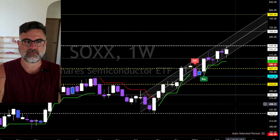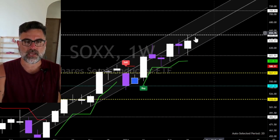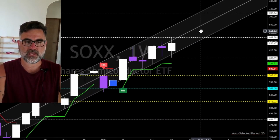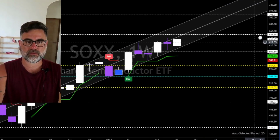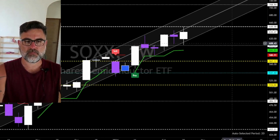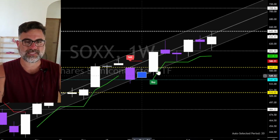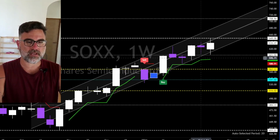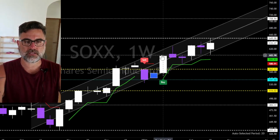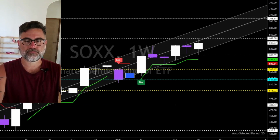SOXX, what a week it had. Weekly uptrend channel, engulfing candle on the weekly. Long continuation above the 650, and yes, we will see above 700 and then 783. And as you can see, Fibonacci and trend lines, that's all you need for future support and resistance, and with the highest probability where price might be heading next. 600 was resistance for 3 weeks, then became, in the past 3 weeks, support.